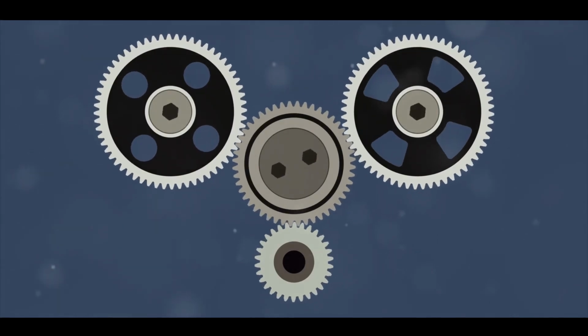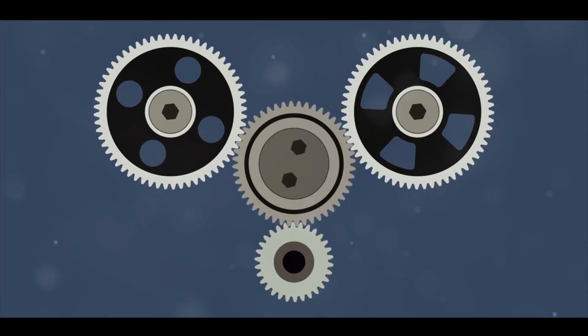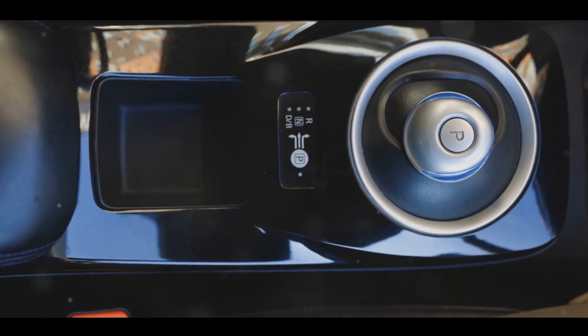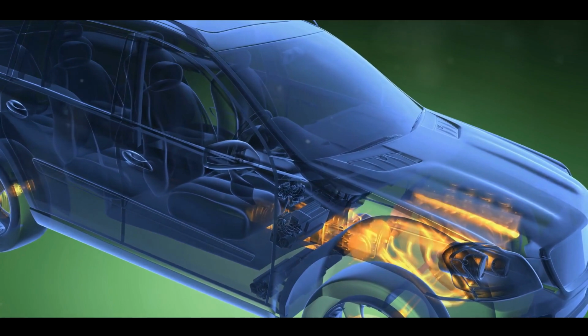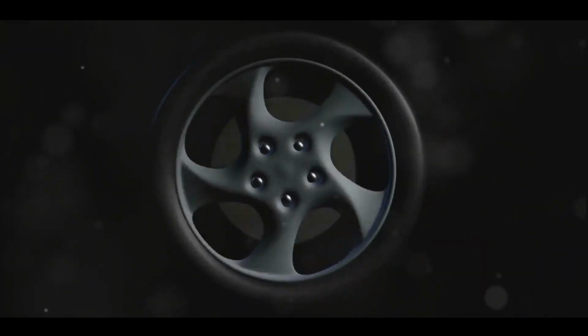Let's break it down. Imagine a car moving straight. The power from the engine, transmitted via the drive shaft, reaches the differential. Now, inside the differential, the power meets a set of gears. These gears are designed to divide this power equally between the left and right wheels. Simple enough, right? But what happens when the car takes a turn?